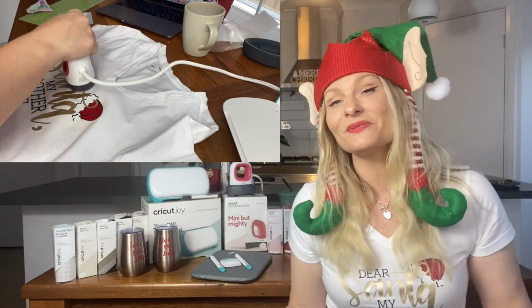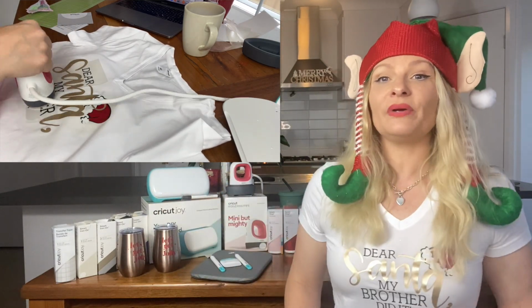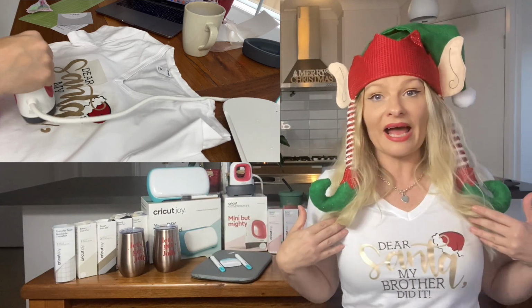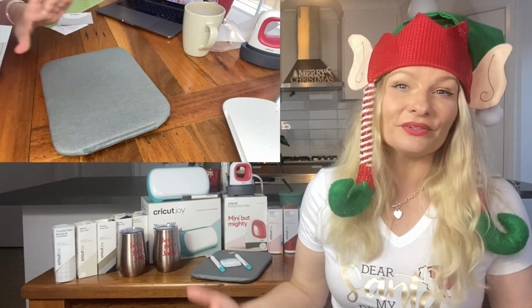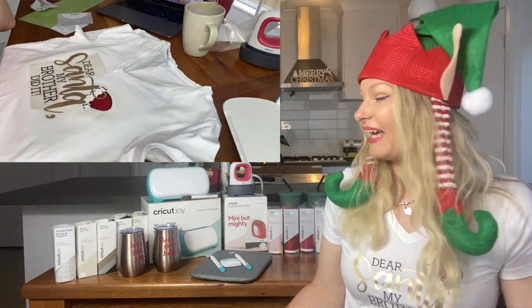I'm just absolutely in love with the Cricut. The Cricut Joy is so small, it's so compact, and it does so much. I mean, look, it's so tiny and I was still able to make quite a big font out of something so little for my t-shirt. And I could have never imagined that this would have done that, and it did, and I think it's absolutely amazing. So, what did you think of all my DIY-ing?